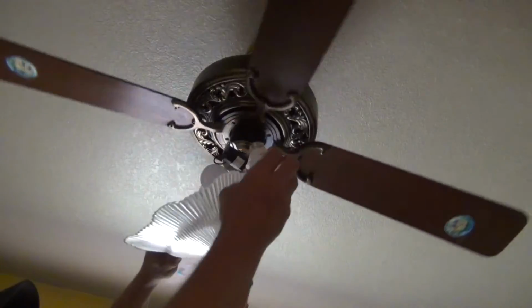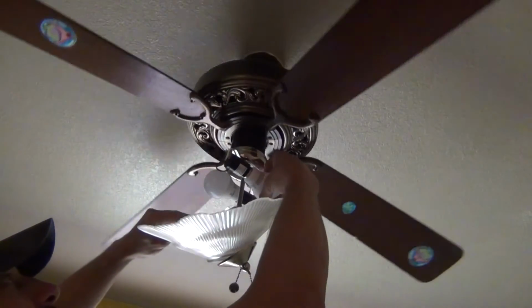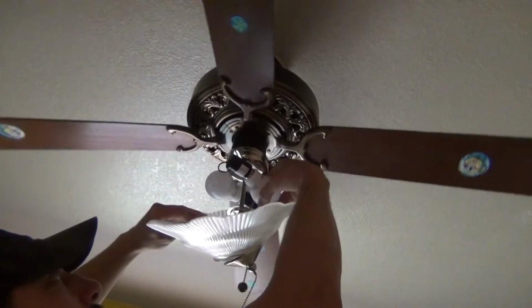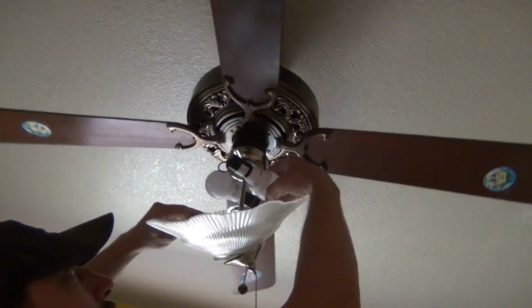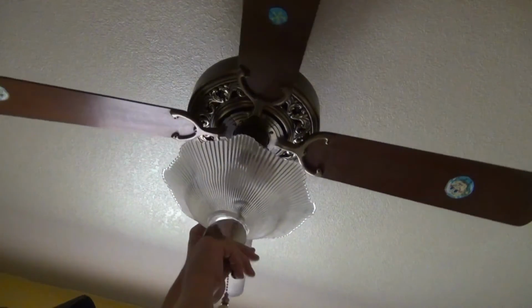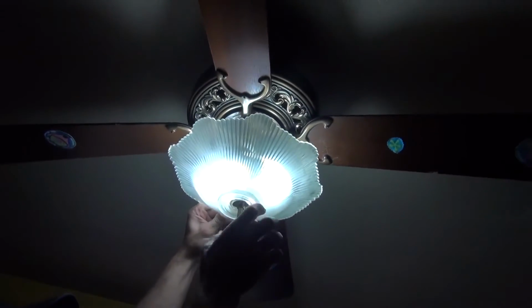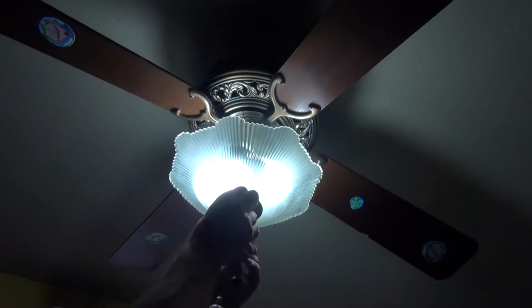It's a very easy energy saving thing that we can do. There we go. Alright, let's try this. Wow, that light looks nice. Let's put this baby back on.